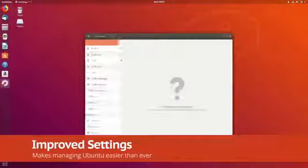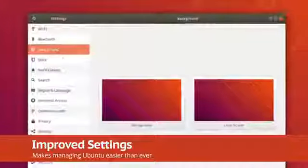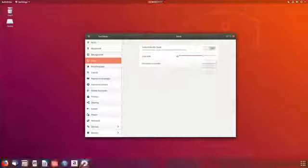Managing your system is also easier thanks to the redesigned Settings app. Here you can find a host of options for all sorts of things.